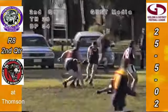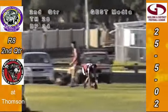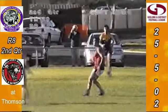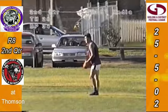Bradley bumps, puts a, well, there's a whistle on play. A free kick to Thomson. Advantage paid by the umpire on that occasion. Well, infringement in the marking contest, not paid. So Belpost still through. That was Bartolo, chips it back into the corridor, and Troy Feldman is in the right position at the right time, takes the mark.